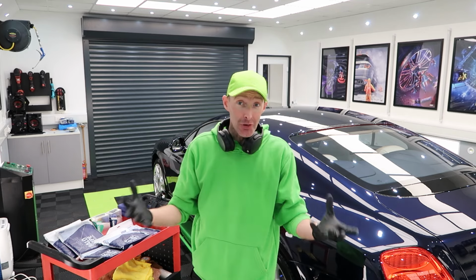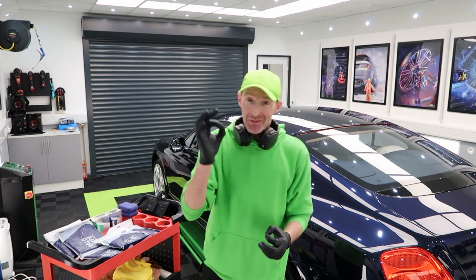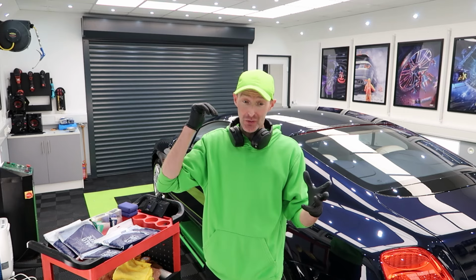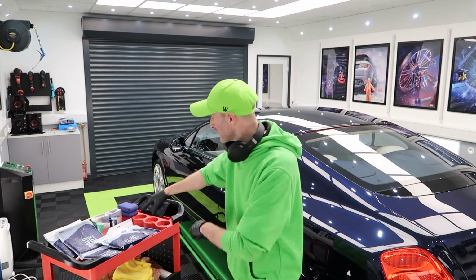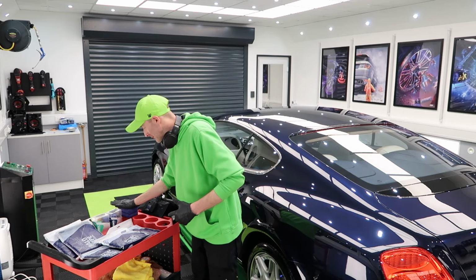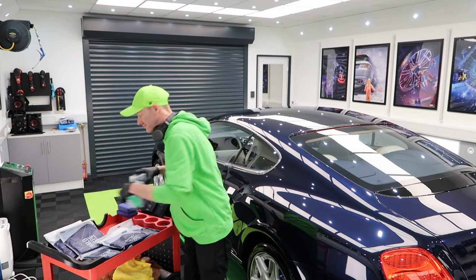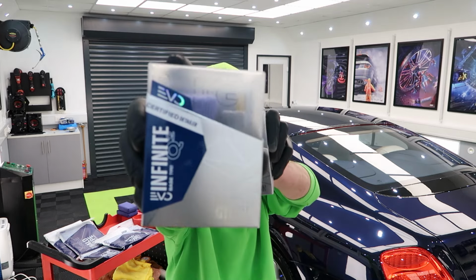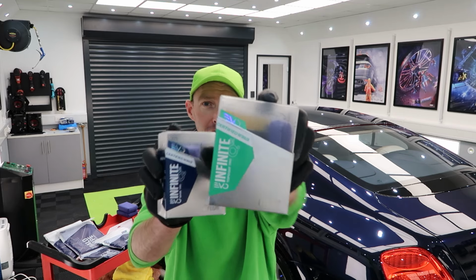Especially now we're using the new View Evo, which was so nice to use. Very happy with that. I mean, the old one is still performing in my car, so the new one is going to be even better. Anyway, back to the coating. I have my large applicators, my soft wipes, my bald wipes. And we have GYEON Infinite Base Type 1 and GYEON Infinite with Top Coat Type 2.